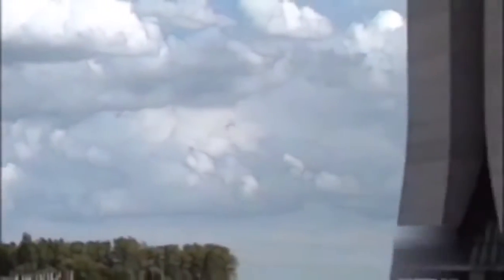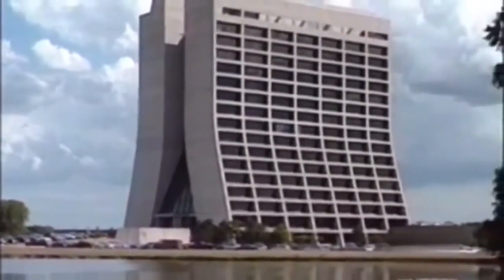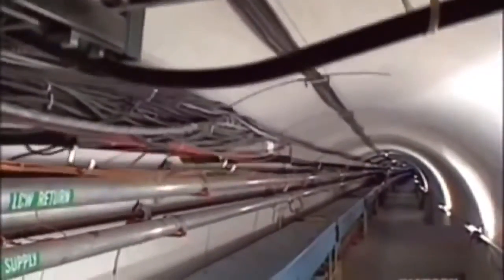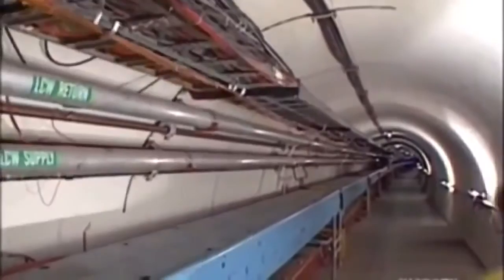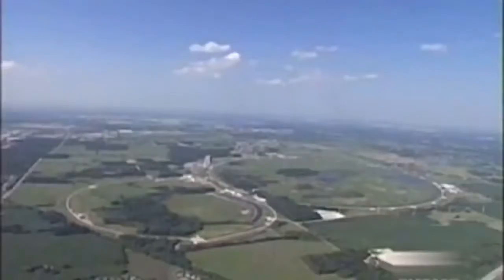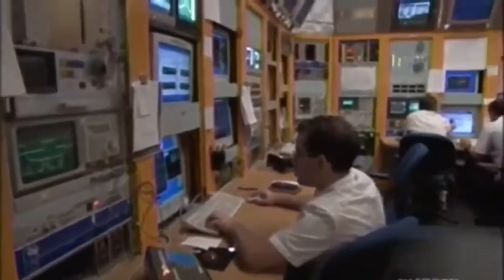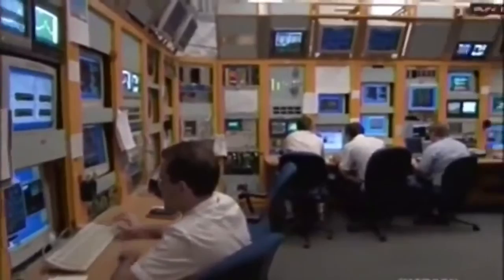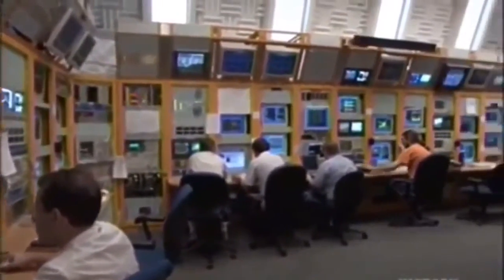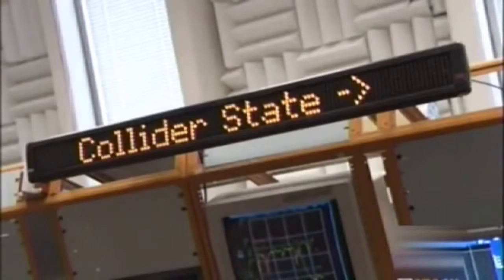Antimatter sounds like science fiction, but it's real. And we humans are making it right here on Earth. Actually, below Earth. At a government lab outside Chicago, 30 feet below ground, is a giant enclosed ring 4 miles in circumference. Here at Fermilab, the building blocks of the universe are being transformed into something fantastic.